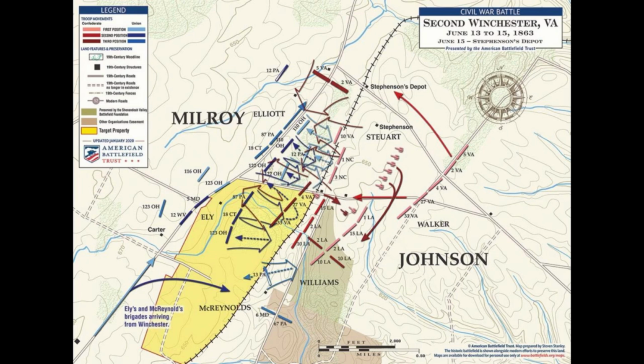Yeah, by the end of the day on June 12th, Rhodes' division was 5 miles north of Front Royal, encamped at Stone Bridge, while Johnson's division arrived at Cedarville, and Early's division was encamped near the Shenandoah River. I mean, they got a nice little plan there.